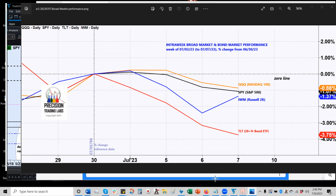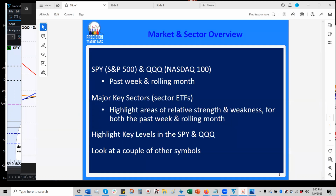In terms of the battle plan for today, for the next few minutes, here's what's going to go on. We will take a look at the SPY and the Qs, look at the IWM, the Russell 2000, as well as the TLT bonds, and we'll look at their relative performance for the last week. We will then move on to the 13 major industrial sectors that people look at, and we'll take a look at sectors of relative strength and relative weakness for the past week. And then we'll also look at those in the context of the rolling month, which is basically the last 25 trading days.